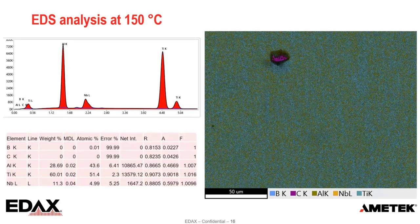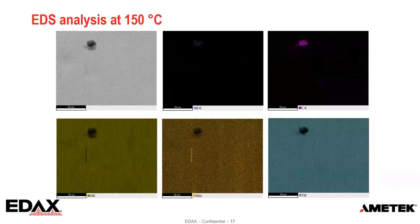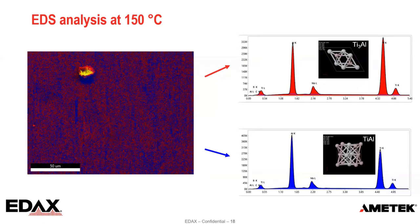I will start with the temperature at 150 degrees. The spectrum at 150 degrees and the quantitative analysis show the same results as the previous one. The element maps of the detected elements are overlaid in the image on the right. Also, the single element maps for the measurement at the mentioned temperature are shown on this slide, and there is no difference between the single element maps at 40 degrees. The phase mapping at 150 degrees and the extracted spectra with the related phases of titanium-aluminum composed materials are shown in this slide and match the results which were acquired at 40 degrees.